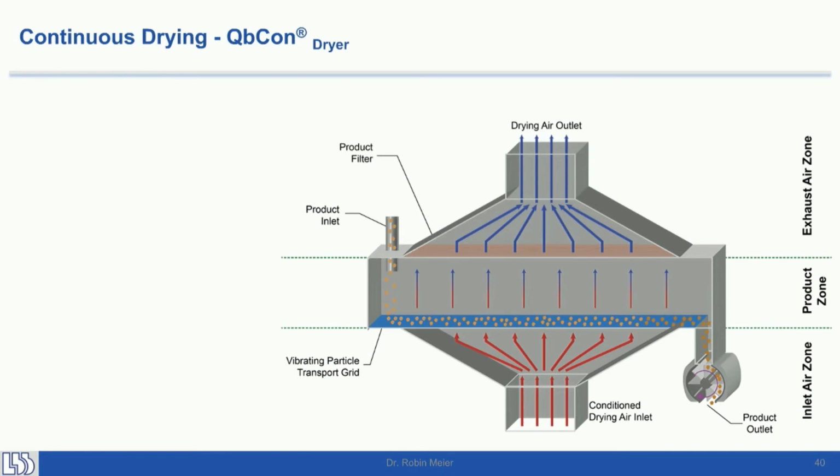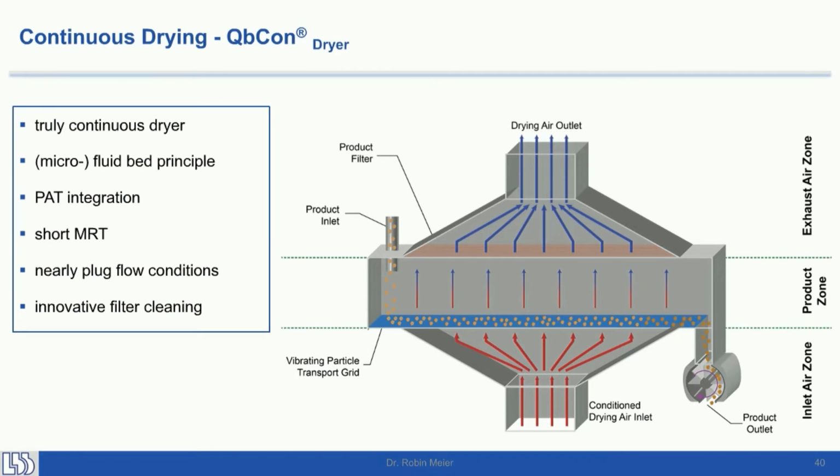And a few facts coming here. We call it the microfluid bed principle. It is possible to integrate the PAT, for example, at the outlet of the dryer, which comes with the advantage that you do not have the possibility to foul the PAT probes via wet product. We have really short MRTs, meaning mean residence times, also a topic we will come to later. And we have nearly plug flow conditions. This is also a specific characteristic of the residence time distributions. I will underline with data later. And an innovative filter cleaning allows us to run the process for much longer times compared to other filter cleaning mechanisms in fluid bed drying processes.